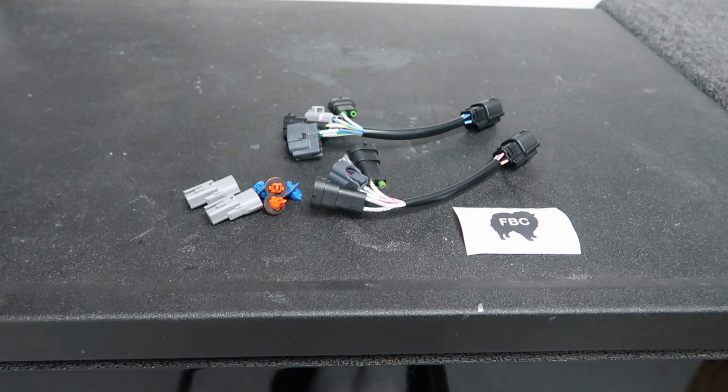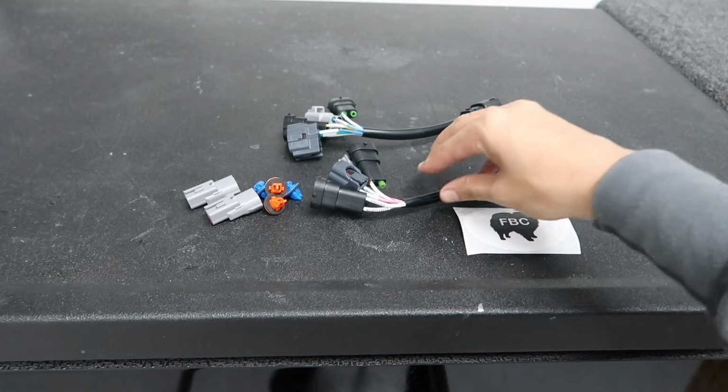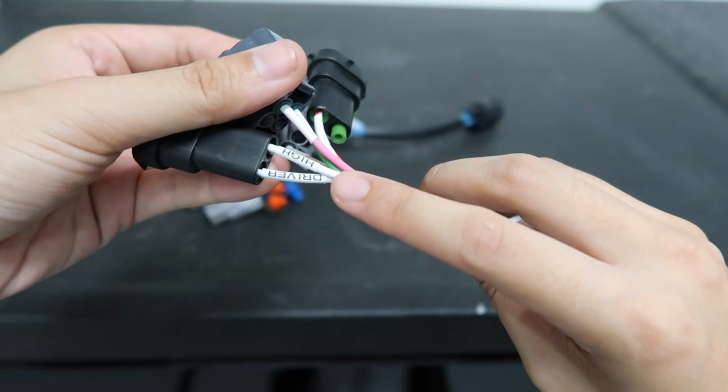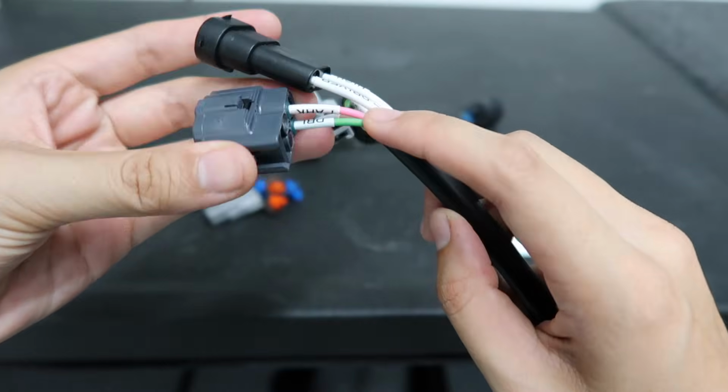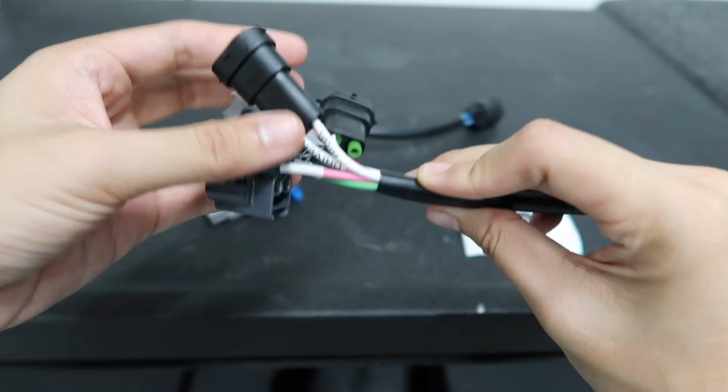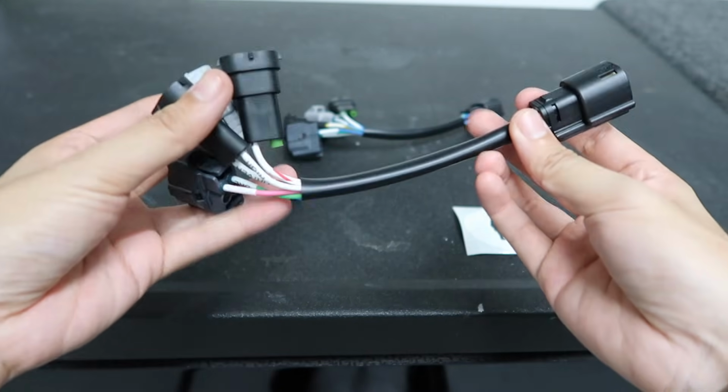Basically, I found out through that thread that Dave is kind of the go-to guy for making high quality harnesses. He does a really good job and he puts a lot of detail when he actually makes these. He even labels the side, which is really nice, and he labels all the connections so that you don't wire them backwards and potentially blow a fuse. So that is super nice.